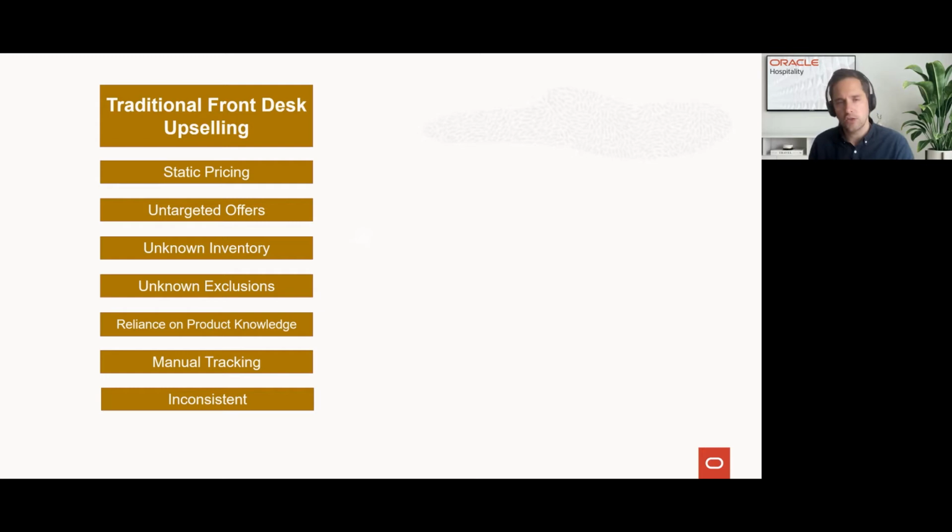Offers made by agents and your staff members tend to be not very targeted at all. It is up to each agent to decide what to offer to which guest at what time. Exclusions, what a guest is or isn't eligible to be upsold to, are generally not directly available to the agent. It is fairly reliant on the individual agent's product knowledge around what this room type looks like, what features and benefits this suite has, et cetera.